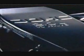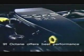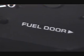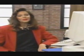Every Neon operates on regular unleaded fuel with a minimum octane rating of 87. To get the best performance out of a Neon equipped with a 2-liter dual overhead cam engine, use a 91 octane unleaded fuel. The fuel filler door is located on the passenger side of the vehicle. A small arrow next to the trip odometer serves as a reminder of which side of the vehicle the filler door is located. For more details on fueling procedures and cautions on the types of fuel used, or if you have any questions about any of the items contained in this segment, refer to your Neon Owner's Manual.